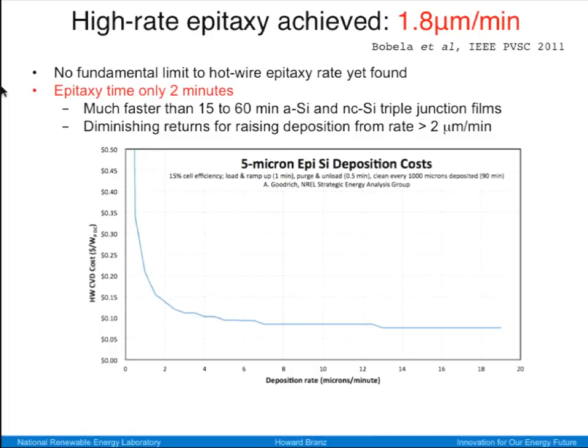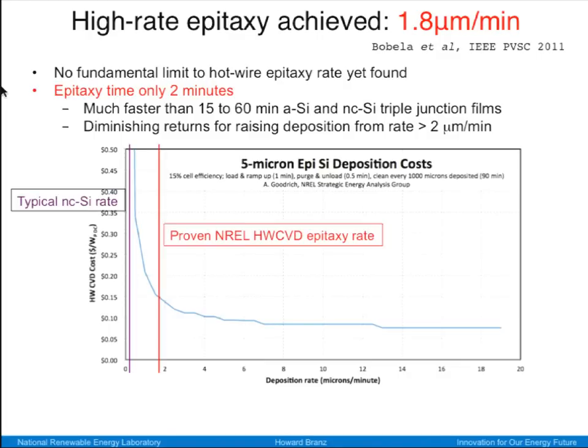This is a model that the analysis group at NREL did for us of the costs of the epitaxial deposition step alone. And you can see, you're getting down to, say, 10 cents a watt for a 15% cell. As you go out to even 4 microns a minute, we've still got a little to gain by going from 2 microns to 4 microns a minute. But you can see where the typical nanocrystalline silicon rate is here, at about 60 nanometers a minute. So this is a different animal because it's higher temperature. That's the price we pay.